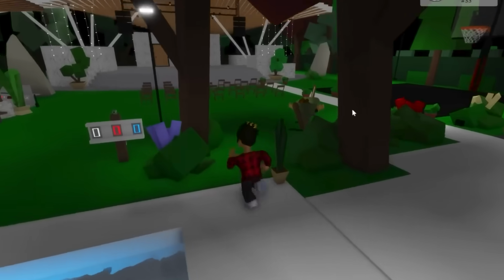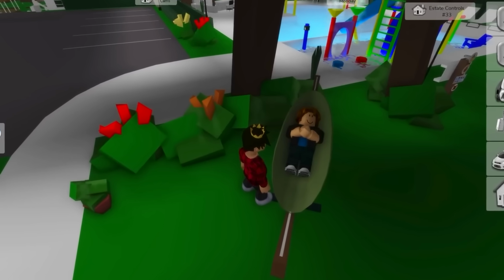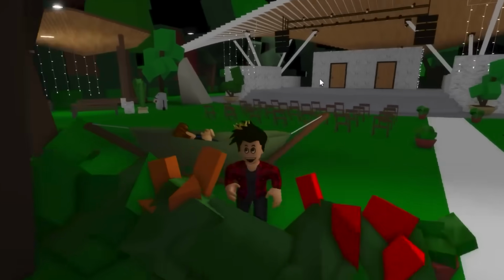Where did Bacon go? Oh, he's just swinging in this hammock. I'm just resting for a little bit. I hope you're comfortable there, buddy. Seems like a cozy little place.